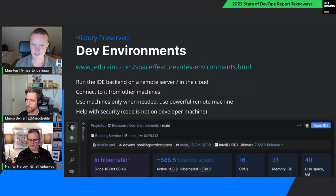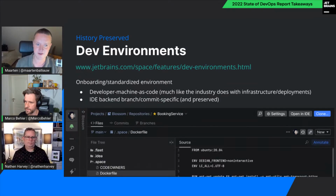If you need a GPU machine, you can get a GPU machine. If you configure a remote development environment on a different cloud, for example, you can work with powerful remote machines whenever you want and however you want. Now, this helps with security because the code is never on the developer machine. You have this thin client, you're working remotely. If the developer's laptop gets stolen, you actually don't have a copy of the code on that laptop and you don't have to really account for that. So it helps you with that security aspect, but it also helps you with preserving history.